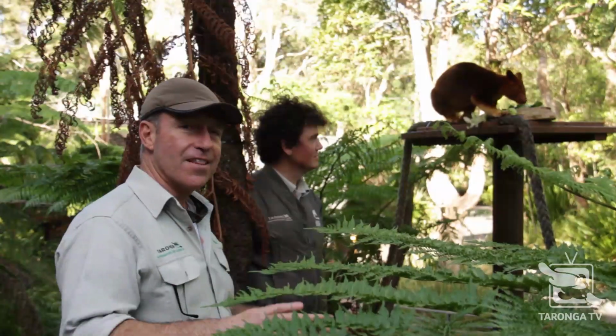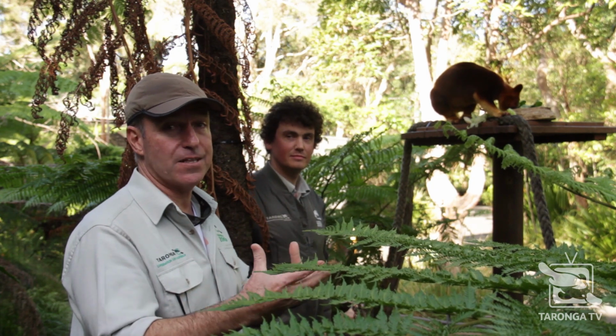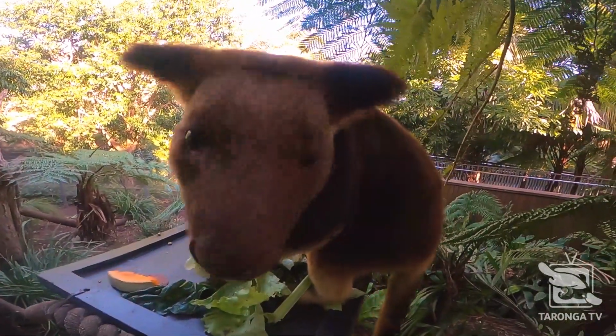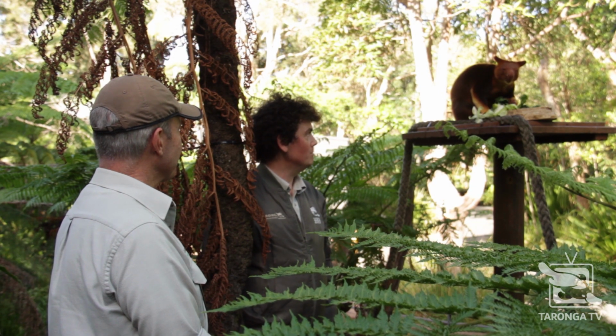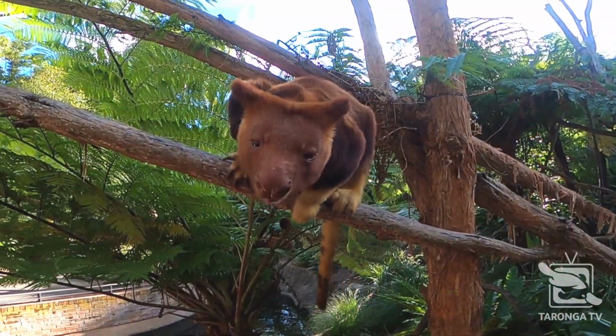Now, the great thing about Taronga TV is we get to ask the keepers special little facts about the animals that they care for that no one else would really know. Sam, what can you tell us about tree kangaroos that probably people have never heard? So, Goodfellow's tree kangaroos, they actually have a built-in raincoat, is the best way to put it. They are from a very rainy part of the world, and you need to try and keep yourself dry.